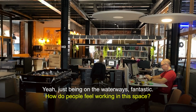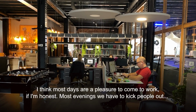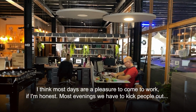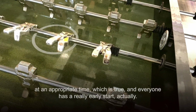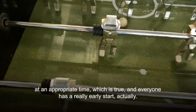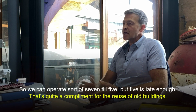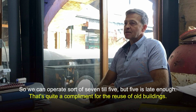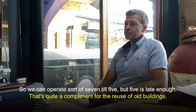How do people feel working in this space? I think most days are a pleasure to come to work, if I'm honest. Most evenings we have to kick people out at an appropriate time, which is true, and everyone has a really early start actually. So we operate sort of 7 till 5, but 5's late enough, I think. So that's quite a compliment for the reuse of old buildings.